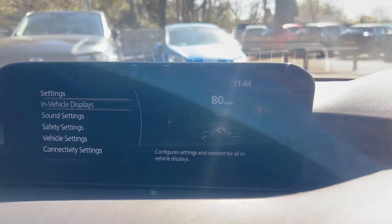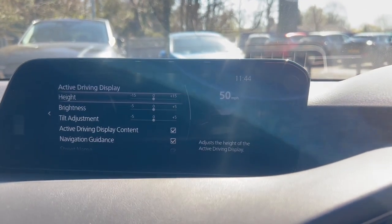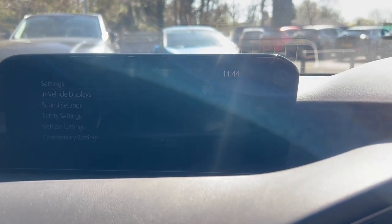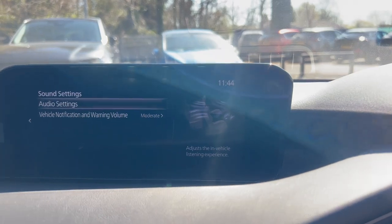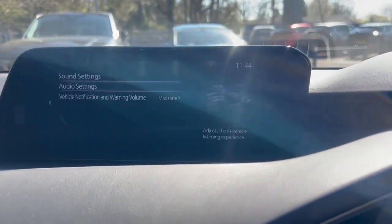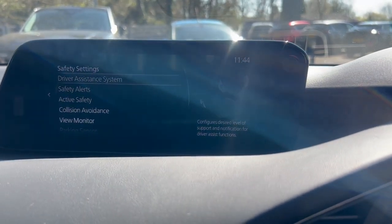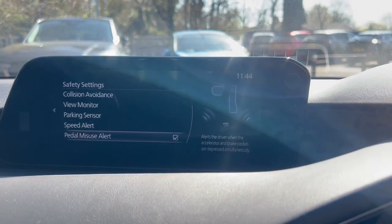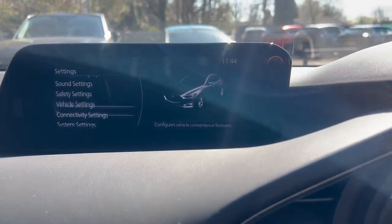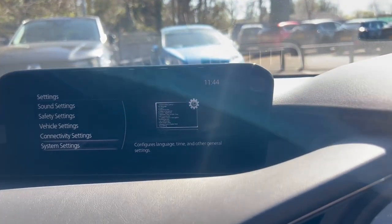And then lastly, we just got the vehicle settings. So in-vehicle displays and active driving display, that's the bit I showed you earlier on in the windscreen. As you can see here, you can change the height, the brightness and the information that is displayed. Sound settings, as we've touched on briefly, the vehicle has got the Bose sound system. So obviously we recommend going in here and customizing it and getting it set up perfect for you. Safety settings, so the vehicle has got a lot of safety features, and it's nice that you can go into here, customize them. If you want to make some less or more reactive, then you can do so. You can also turn them off, of course. Some general vehicle settings, your Bluetooth, CarPlay settings, and then lastly just some normal system settings.